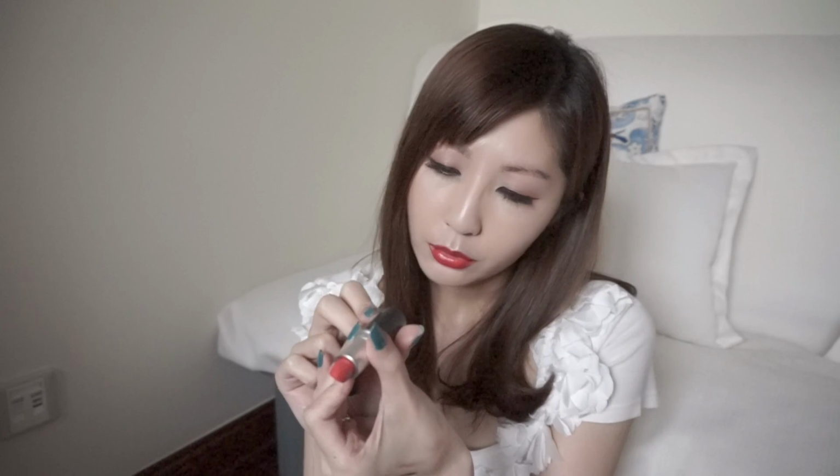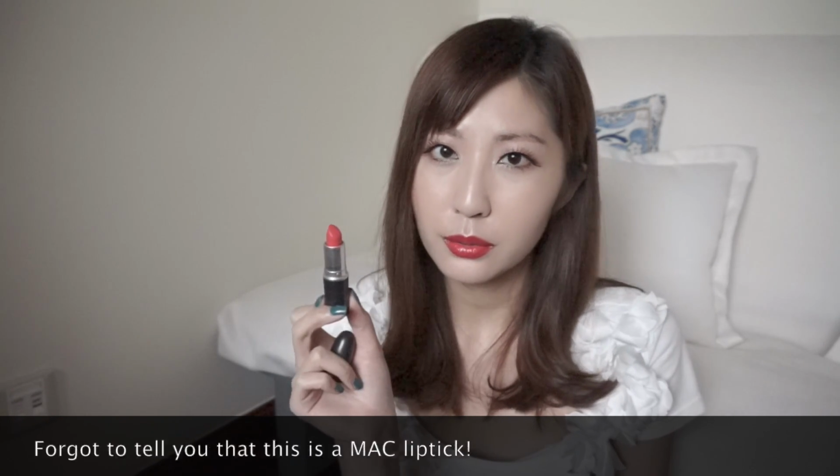This is another lipstick that I really like for summertime. This is called Ablaze. It was a limited edition, so you probably wouldn't be able to get this now. It's matte, and it's just a really bright orange red. If you can't find this again, I wouldn't worry so much because MAC does do a lot of orange reds.